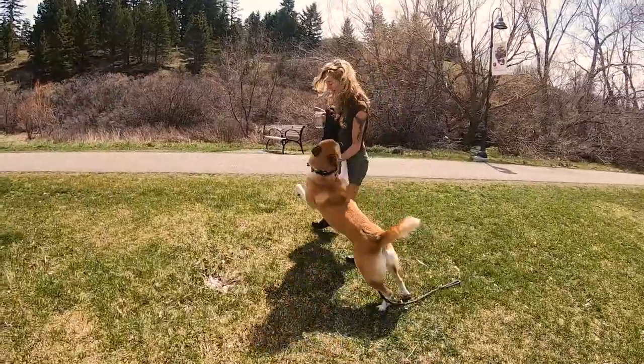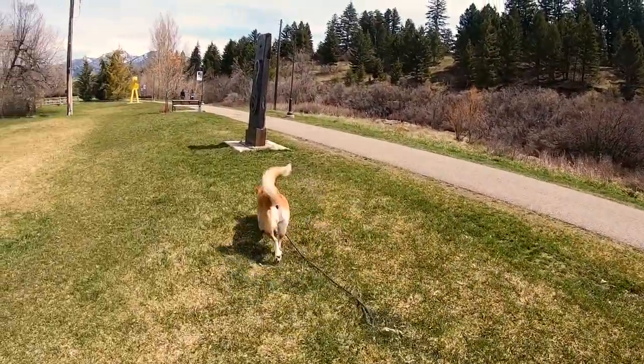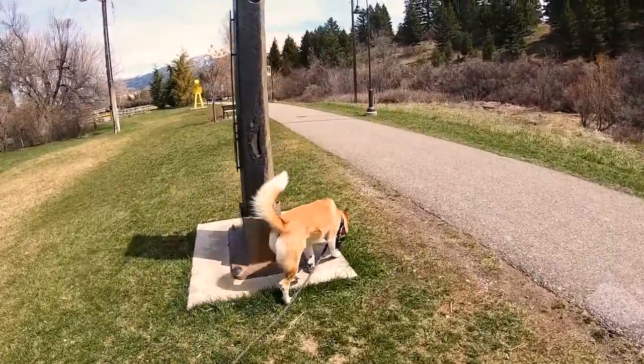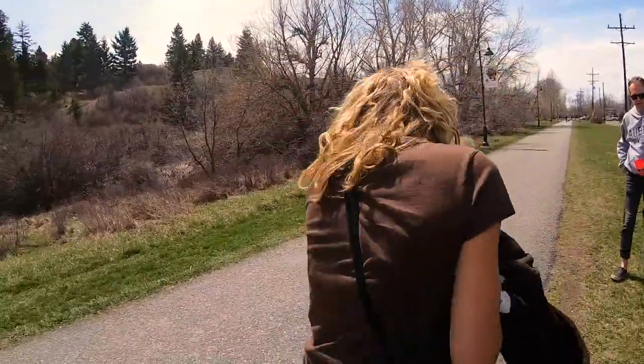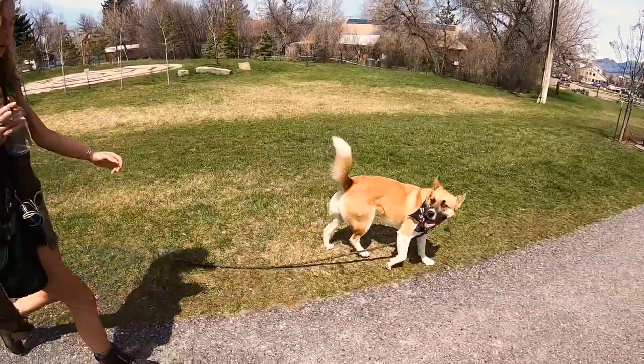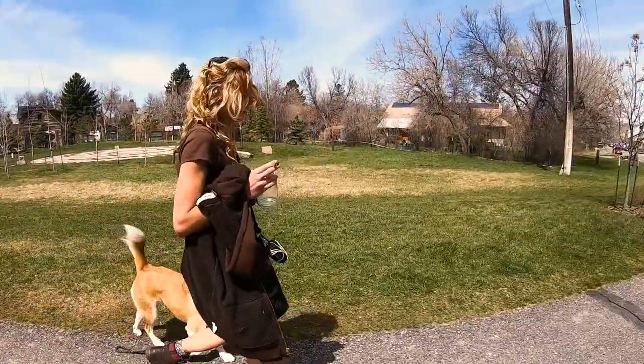You're so good. The clip is not sped up. That dog moves that fast. She's like going in circles. Hey, come here. She's like, I'm independent.